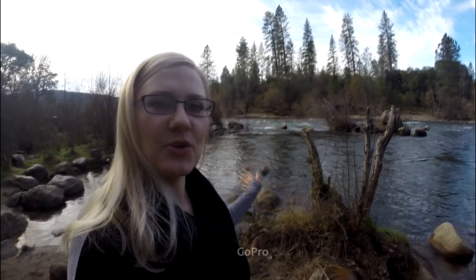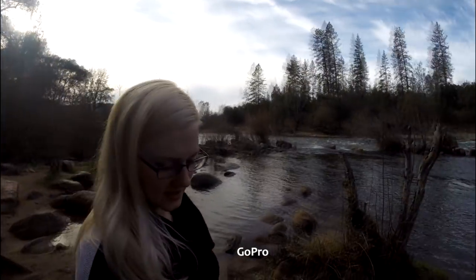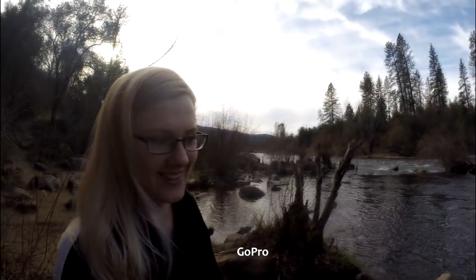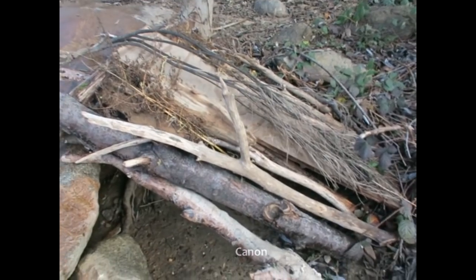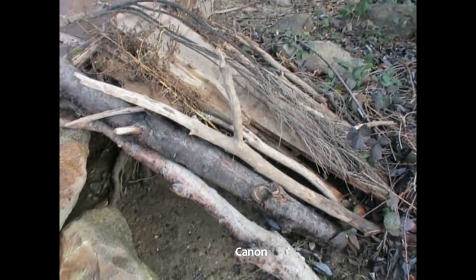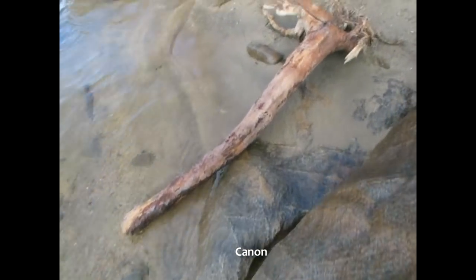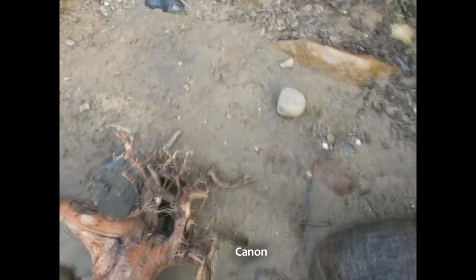We have this beautiful stream here. There's also a road here, so it is winter time, so everything is a little bit dead. Not too much green, but at least we have no snow. So I just noticed this weird thing. Doesn't it look weird? Definitely looks like a person made it. We also have this really cool root system here.